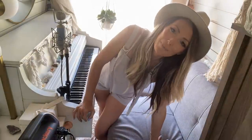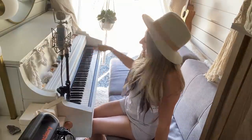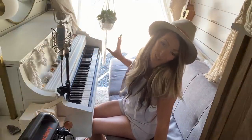So that's how I play my piano in the van. I have an audio interface in here so I can also record vocals. I can record my keyboard and make all sorts of crazy sounds with it.